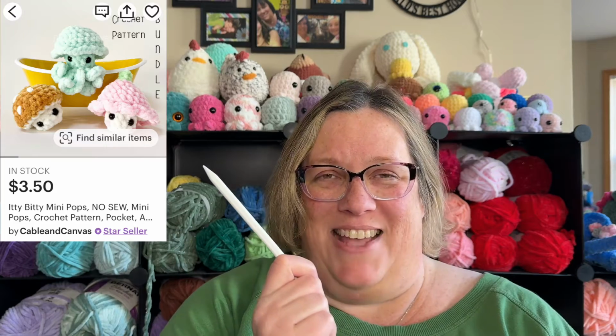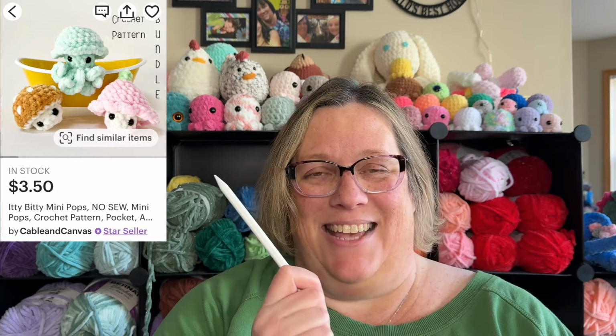They have quite a few. I'm specifically talking about the mushroom, the flower, and the jellyfish, because those are the ones that I make. Here they are from Etsy. She also has a tutorial on YouTube, and every time you show someone how it pops, they are just dumbfounded. It's really cute to watch.